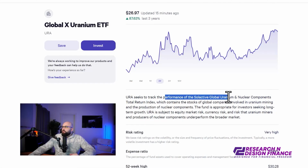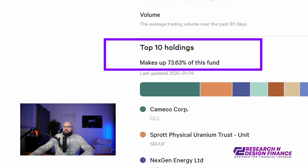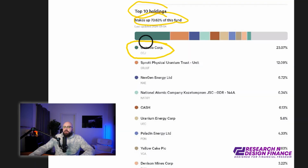URA tracks the performance of the Solactive Global Uranium and Nuclear Components Index, and there's global companies involved in uranium mining and production. So think cars, cell phones, TVs, anything with a battery. EVs are all the rage now, so more uranium and more copper and more minerals are going to be going in there. If we look over here at who's actually invested in this, we see that the top 10 make up 73% of the fund. One company, Cameco Corp, makes up 23%.